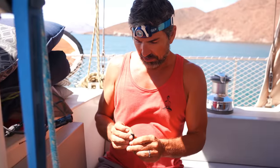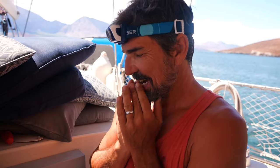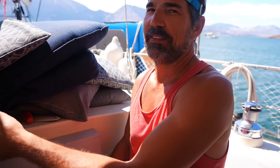What I might do is just get rid of these connectors and just put a butt connector in here. Oh, except now I pulled them off and I don't remember which one was which. Man, I should have done them one at a time. Live and learn.